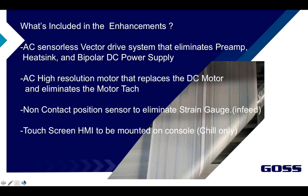We also use a non-contact position sensor to eliminate the strain gauge. This is a device that does not turn or rotate or anything. It's non-contact. So everything that moves, rotates, or twists is always a failure item. We've eliminated that failure point. And on the chill roll, we mount a touchscreen on the console to increase or decrease and also monitor some of the conditions of the drive actually on the console itself.